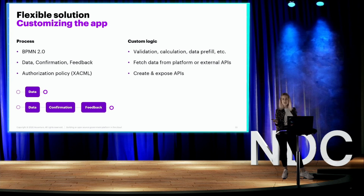This would be a data type task. They might then have to confirm that their data is correct. So this would be a confirmation task. Finally, they might need to wait for some response from the agency that they are submitting their data to. And this would be the feedback type task. So these are the 3 task types that we support. And they can be combined in any way to create a process. Now, defining the process is done through the process configuration file.